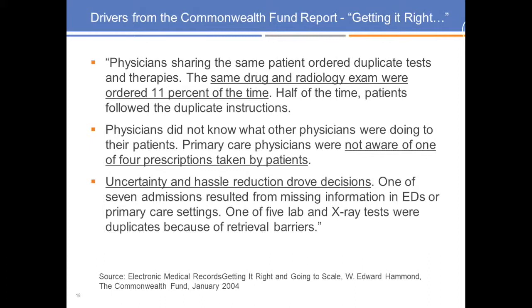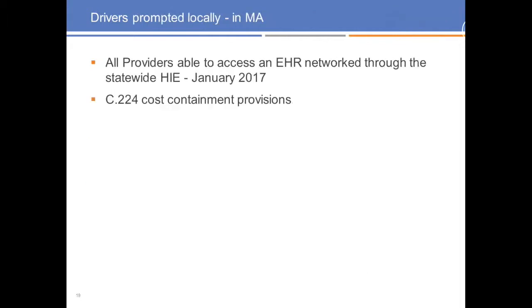They say that primary care physicians were not aware of 1 of 4 prescriptions taken by patients. And uncertainty and hassle drove a lot of decisions out there. That last sentence: 1 in 5 lab and x-ray tests were duplicates because of retrieval barriers. So presumably making information more available at the point of care could reduce some of these findings.